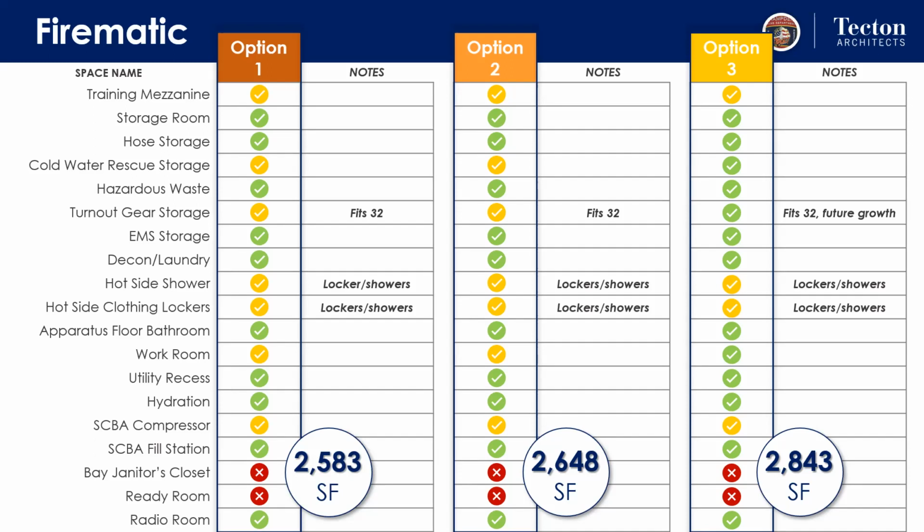Two categories that we did not satisfy in any scheme are a separate janitor's closet for the bay side and the ready room. The ready room was an additional space should EMS services return to the fire station. That was identified in the original program. We have not carried that in any of the three options. And again, a lot of the reasoning behind some of this decision-making, we were really leaning back on those priorities that we heard and how we could apply all of the feedback that was received.